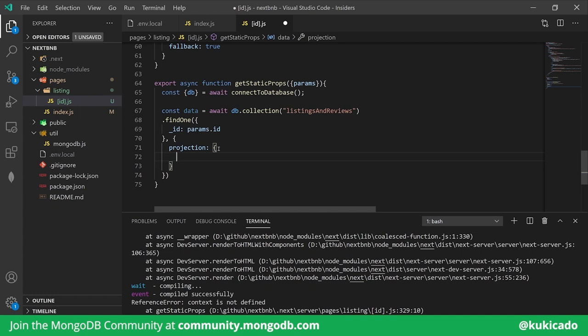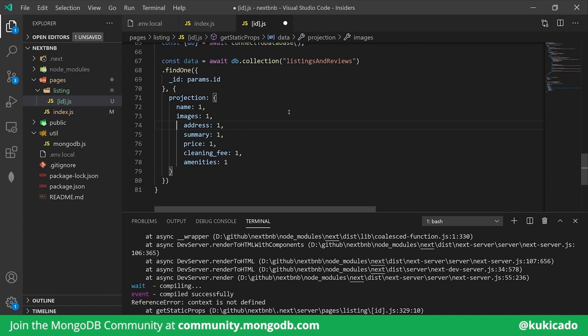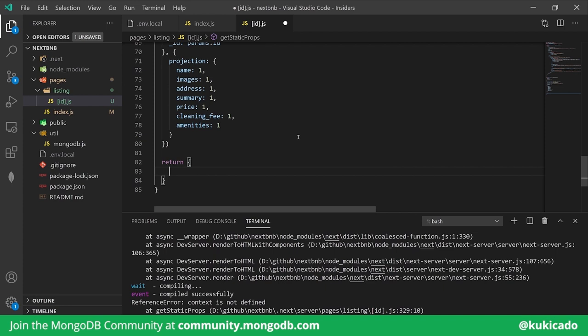What a projection is doing is telling MongoDB to only return the fields that we ask for. So rather than getting all the data like we did in the homepage example, a projection is going to allow us to get back a subset of the fields within a document. So the fields that we'll want to get back are these: the name, images, address, summary, price, cleaning fee, and the list of amenities for a property. And once we have this, since here we're just getting one item instead of an array, we'll just return our props, which is going to be the property.